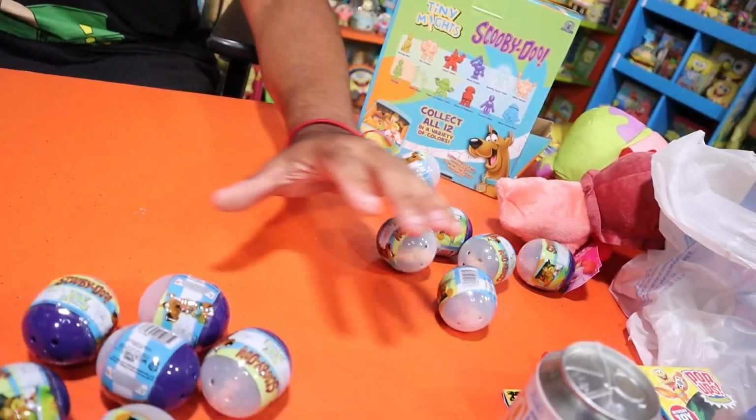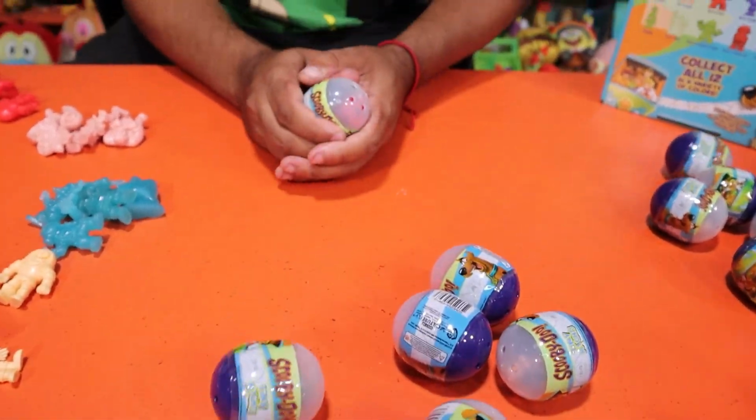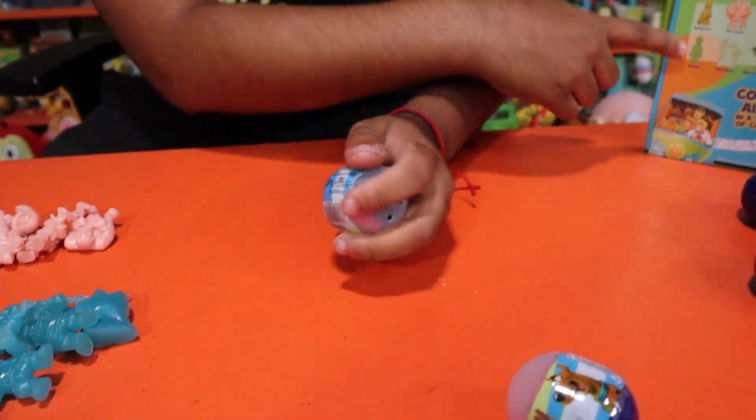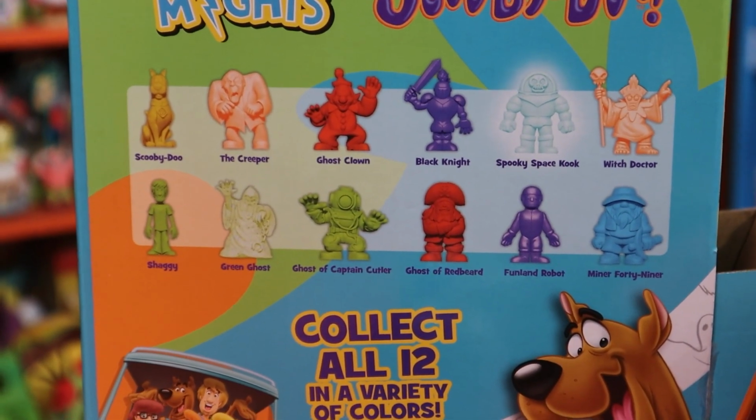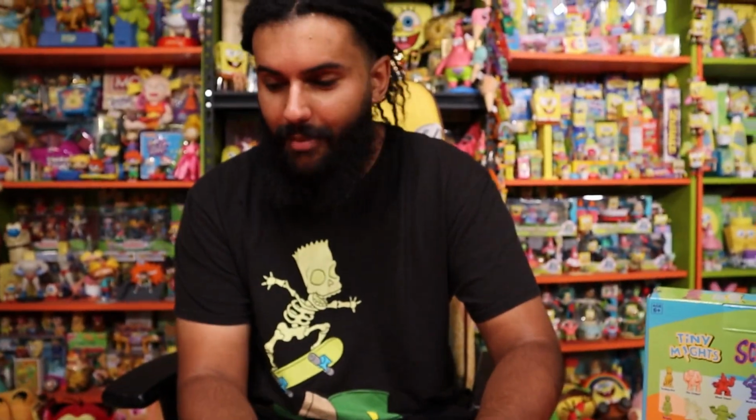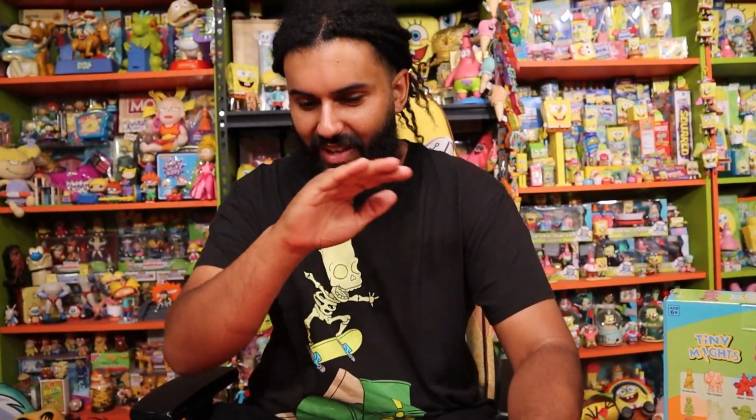These are all doubles here. These ones are all new, but we have some red here. So let's pop them open here. Of course, we're trying to get all 12 of these characters you see there. We've gotten all the characters in one color or another, but I would love to get each row to have a nice little display.